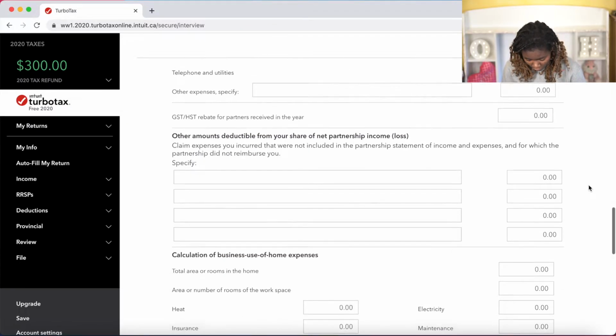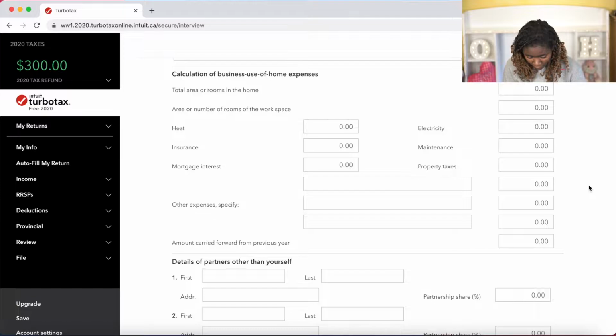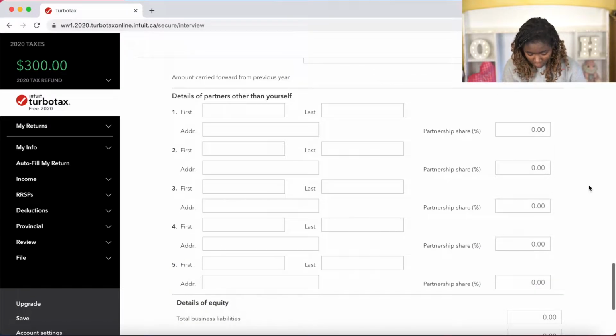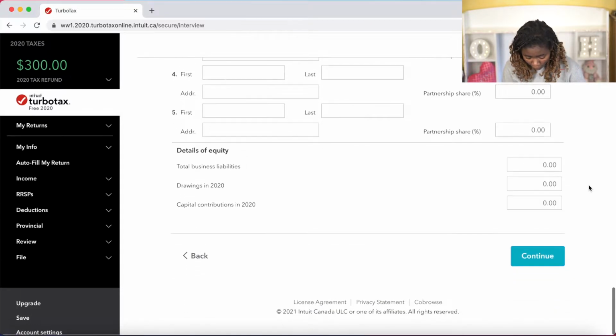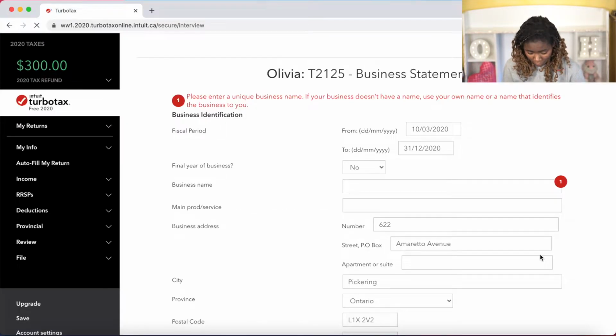So scroll down some more. Other amounts deductible from your share of net partnership income. I don't need to fill that out. Calculation of business use of home expenses, no. Details of partners other than yourself, no. And then details of equity, I don't need to fill that out. Continue. Okay, so it says I need to put the name of my business. I'm just going to put Uber Eats driver.